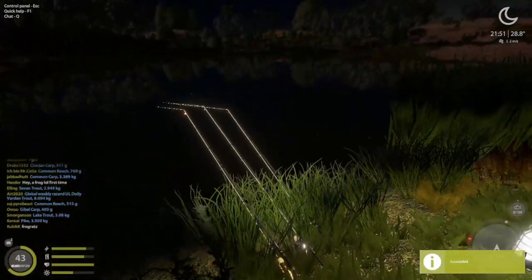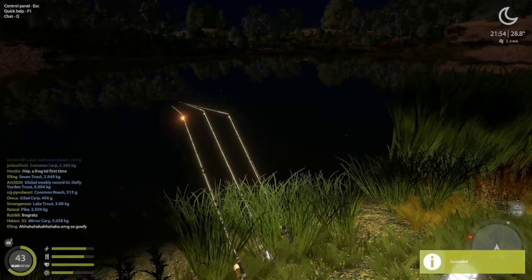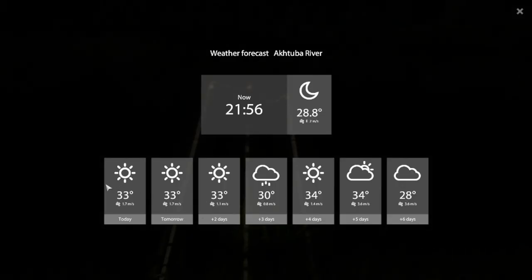A little dark out here at Tuba. One thing I didn't look at is the weather. Pretty standard fare. Nothing great, but standard, right?